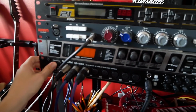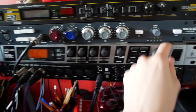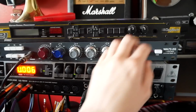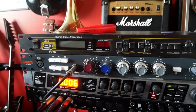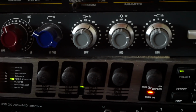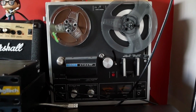All right, here's where the magic happens. The recording stuff. The bottom is my interface, Tascam US 1800, which wasn't turning on for some reason. The middle one is an effects box, a Virtualizer 3D. It's really old. And the top one is a Warm Audio WA73 EQ and preamp. And the very, very top is another effects box. But yeah, it's pretty much where all the sounds come from, besides the DAW, which is Logic.